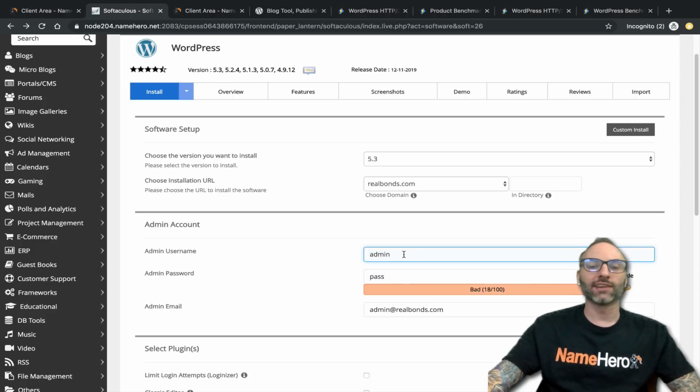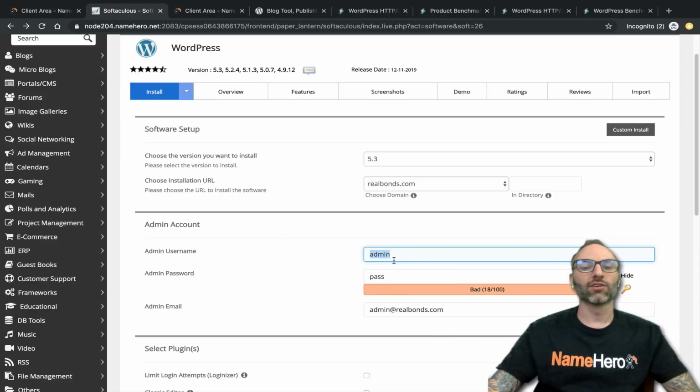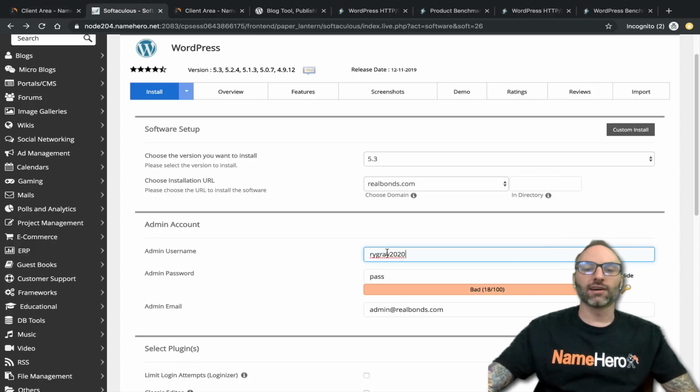If someone's trying to get into your WordPress, this is the first thing they're going to use. And not only someone, there's bots out there that are going to try this. So don't do that. Please don't do that. So use something like, I'm just going to use like RYG, so RY Gray 2020. So use a combination of letters and numbers. No special characters here, but something that someone would not guess, or even a bot.